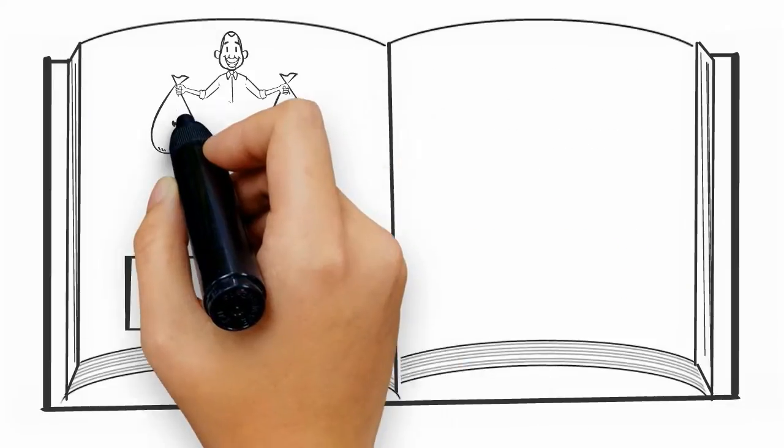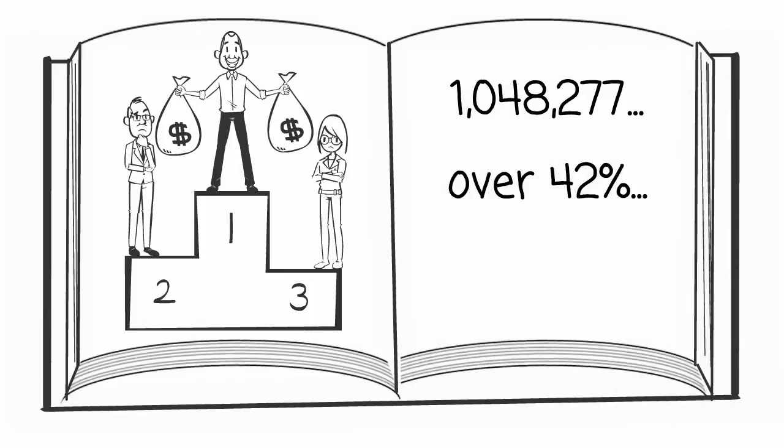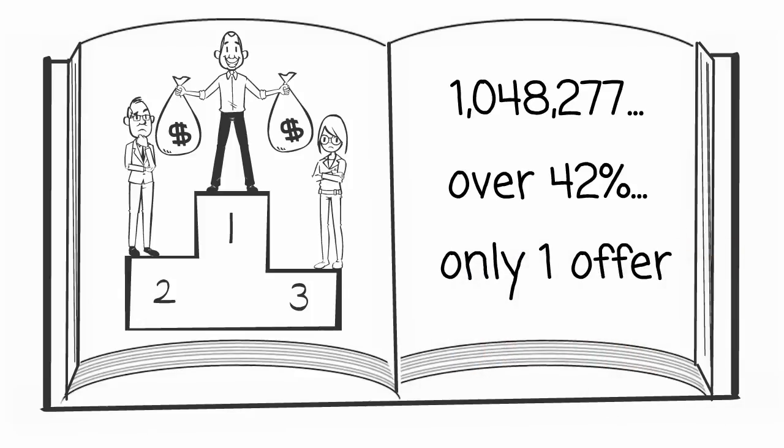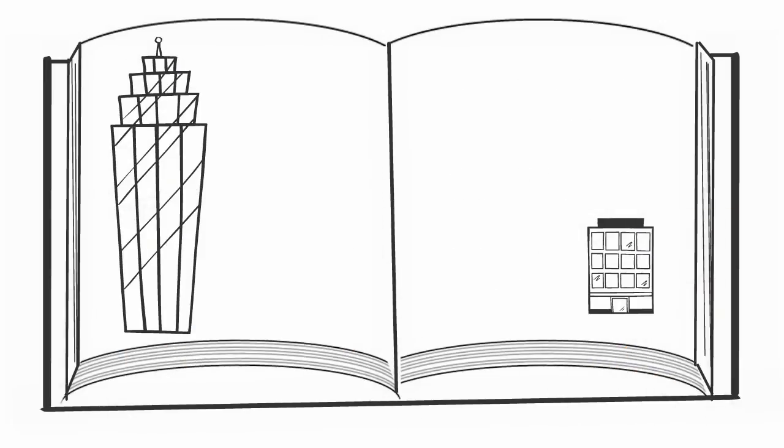And finally, of those transactions that were competed, 1,048,277 of them, or over 42%, received only one offer. This means even though the opportunities may have technically been considered competed, something prevented an actual competition from taking place. In most cases, it's lack of knowledge about how the process works that keeps so many people and businesses, especially small businesses, from competing.